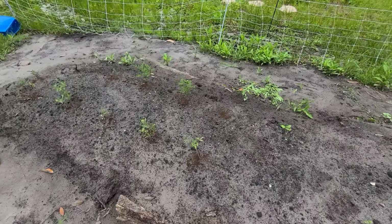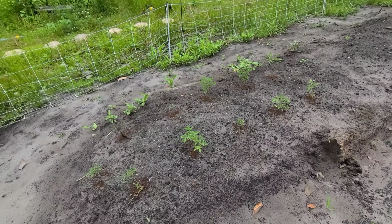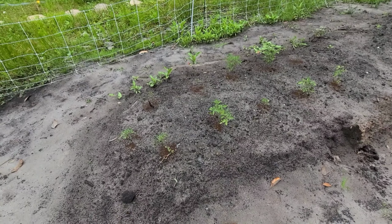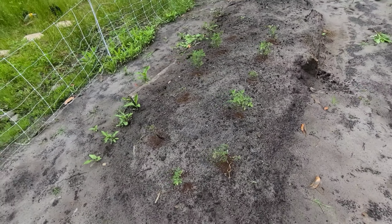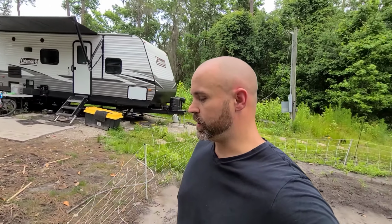And the tomatoes, they've kind of put a pause. I haven't really noticed any growth on the tomatoes, really the last week to 2 weeks almost. So I don't know how well my potatoes are going to do.